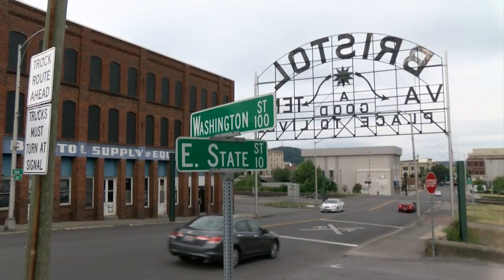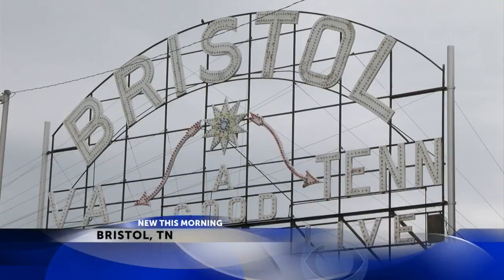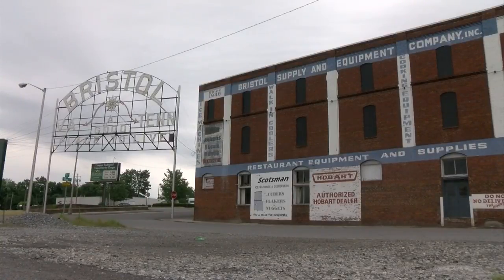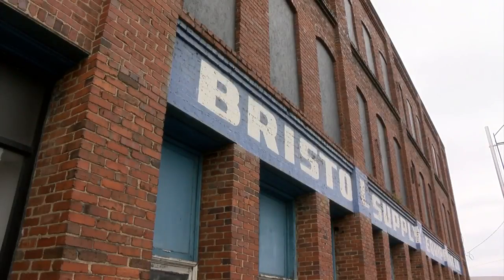Driving down State Street in Bristol, you can't miss the city's iconic sign. It's on dozens of postcards and pictures depicting the city, but there's something to the side of the sign that often goes unnoticed. But city leaders say it's just as significant. It's the backdrop of the Bristol sign at the railroad tracks, and it's probably one of the most photographed buildings in our community. The old warehouse was built in the early 1900s, and the Bristol sign once stood on top of it.